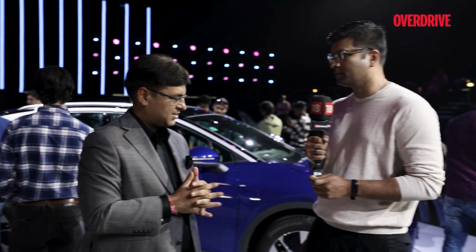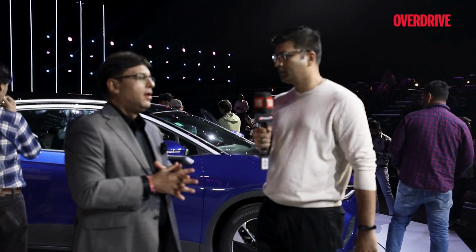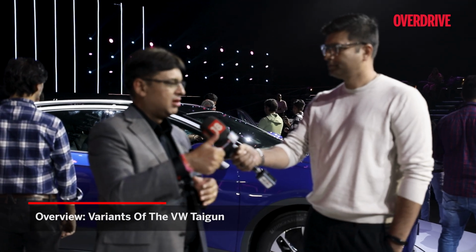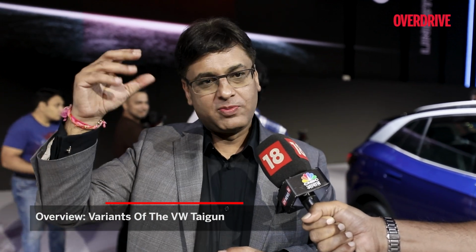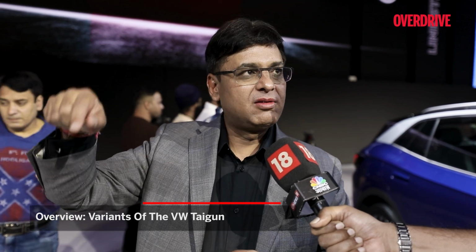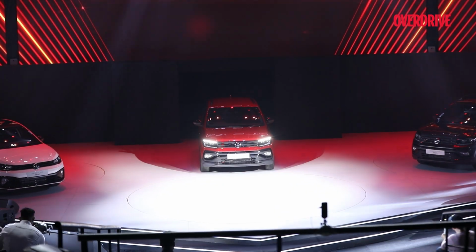For Taigun, for example, how many variants are there now in your portfolio? If you look at it currently on the Taigun, on the 1 liter, we have the comfort line, high line, and the top line, which also have automatic and manual transmission options. On the 1.5 liter, we have the GT low, which is basically the high line based GT, with two variants, manual and automatic, and two on the 1.5 with the DSG and the manual, with the top spec. So that is our current lineup.